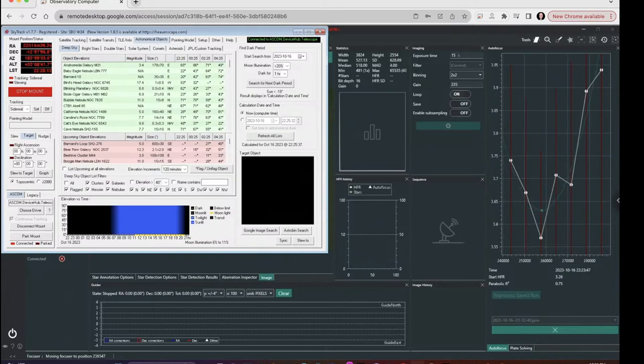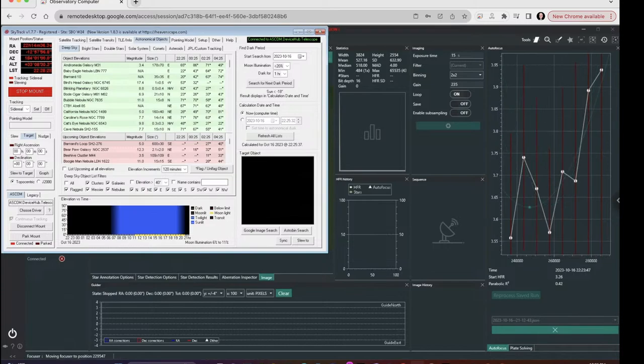Bubble Nebula is at 71 degrees altitude and north. That's kind of a cool little nebula. The Eagle Nebula is in the east at 22, which is a little bit low. You really don't want to look at targets under about 30 degrees. The Andromeda Galaxy is just far too large for us to look at. Our field of view here is about 30 arc seconds by 30 arc seconds, or about half an arc minute.